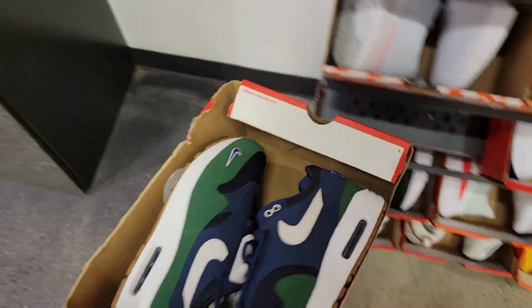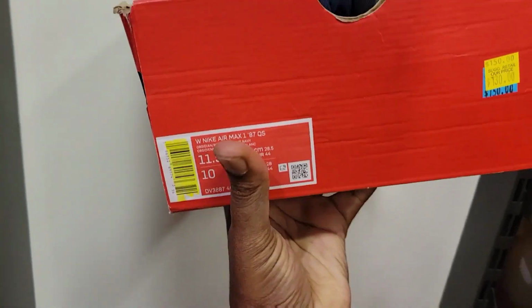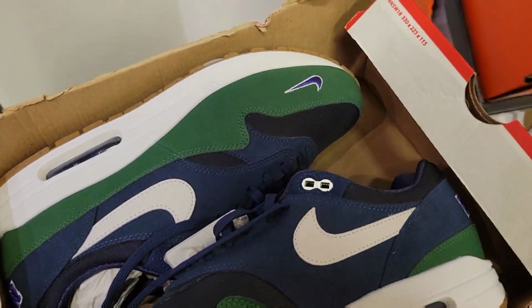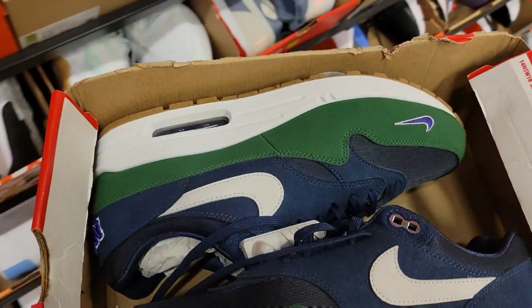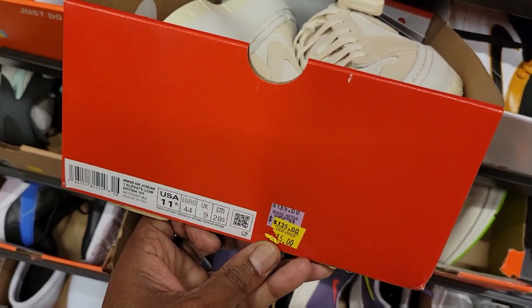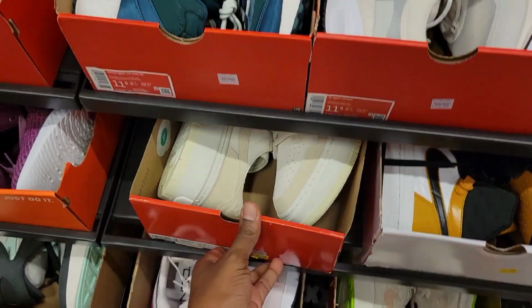Air Max 90s, $130, size 10 or 11.5. This colorway is pretty clean. 20% off. Never seen this colorway for the Air Max 1. $130, so that makes this about $103, like about $100 for these. I forgot these on deck. $150 or $115 as opposed to $135 with that 20% off.